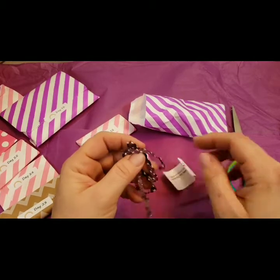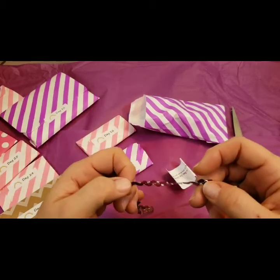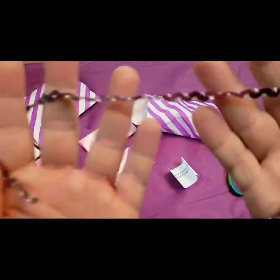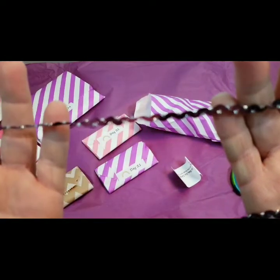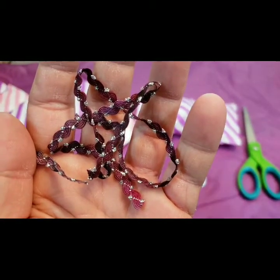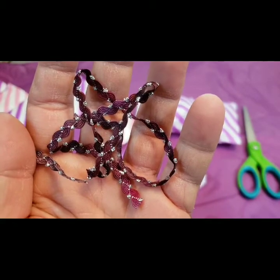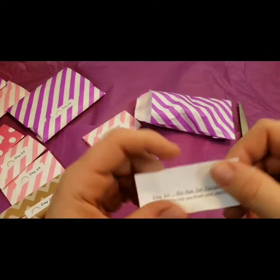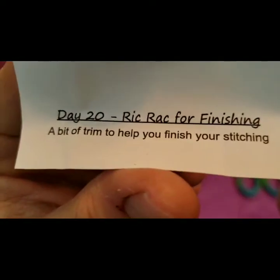We have some rickrack. I do appreciate how pretty this one is. Gotta go like that because it won't focus. I don't know why it's jumping. Holy cow. Nothing is moving here. I don't know why my camera's doing this.